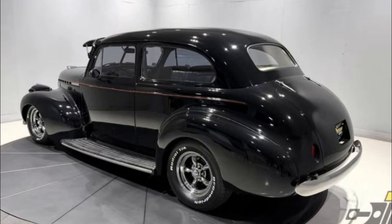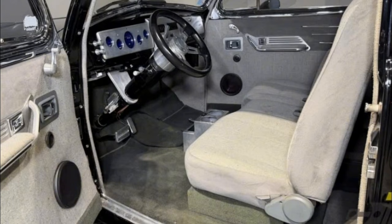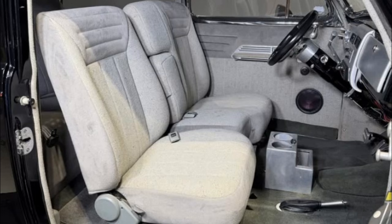Comfort and usability have been heavily prioritized in this build. The interior features a custom gray upholstery layout with a 60/40 split bench seat, shoulder seat belts, and a fully finished rear seating area. These updates bring modern comfort into a classic cabin while maintaining a cohesive custom design. The dashboard has been modernized with digital instrumentation, providing precise electronic readouts while maintaining a clean, retro-inspired layout.